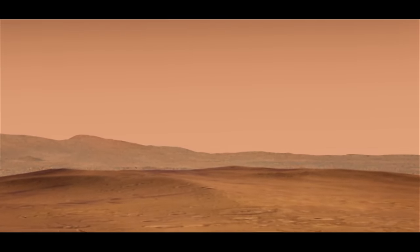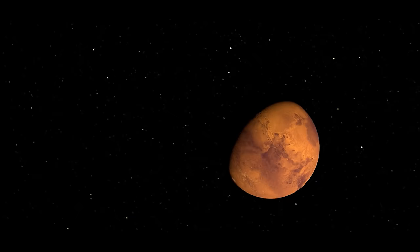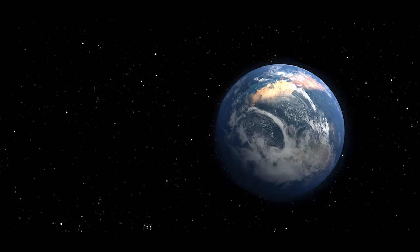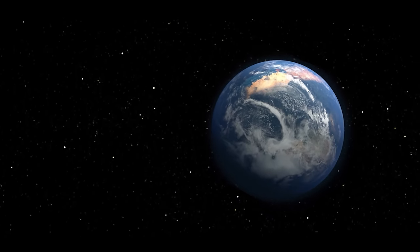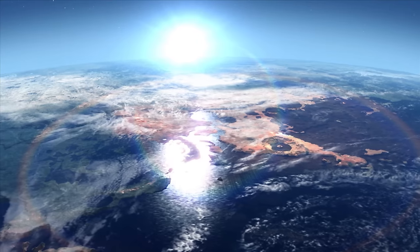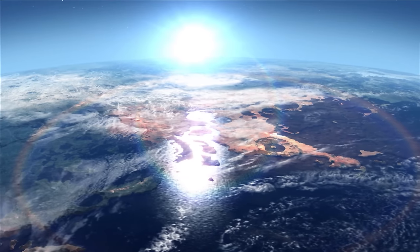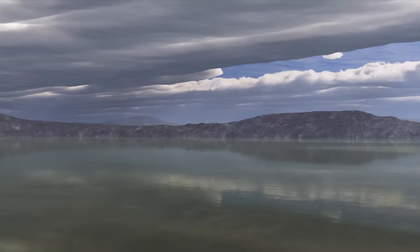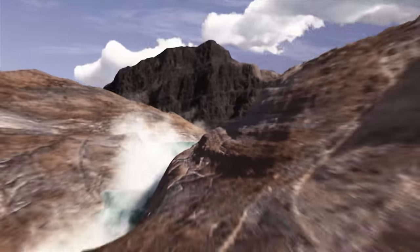Mars. The god of war and the source of man's science fictional demise. It has fired our imagination for thousands of years. We know the dry, barren planet was once flowing with vast reservoirs of water, the sky thick and filled with clouds, and the tantalizing possibility of life. It is the only other place in our solar system that man might one day call home.